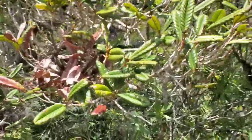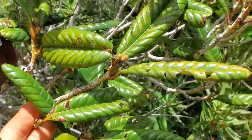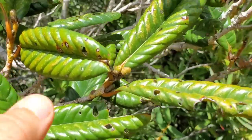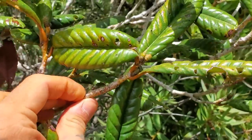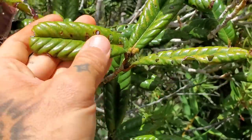Not the Fagus foliage. Indeed, it does look like an oak. Very shiny adaxial surfaces, very shiny upper surfaces. You can see those buds right there. Got a nice prominent petiole. And again, very leathery, coriaceous.